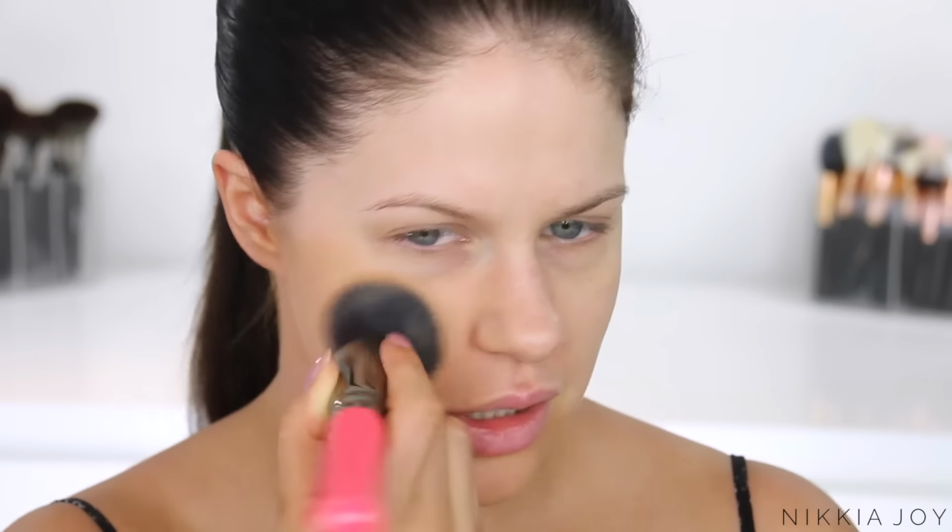I do wear a lot of self-tanner, so this will match me when I'm self-tanned properly. But it'll be interesting to see if it oxidizes over the day as well. So straight up, it's beautiful to apply. It blends very, very easily. It's looking very, very smooth already, and I've barely even spent any time blending it out. It's not adding any extra texture or cakiness to my skin. It's definitely a medium coverage as well.